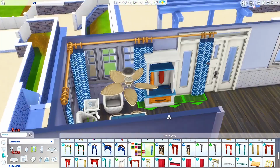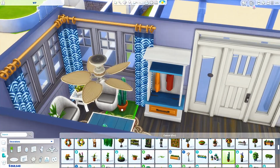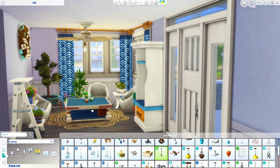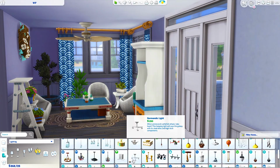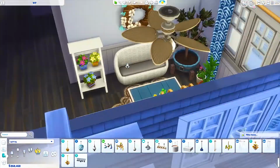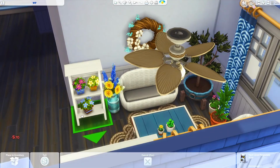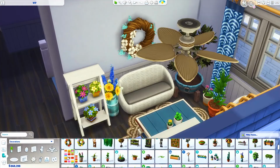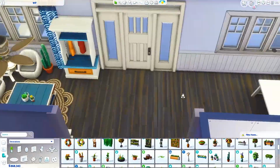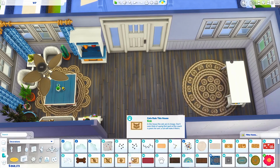It's very bright and floral and, you know, just a little reading area. The furniture is from Laundry Day, which looks really, really good with Cats and Dogs and Parenthood. Those three packs I always use together. And so I put some flowers here and that wreath, and it has a little bit of a country sort of feel to it, which I like.